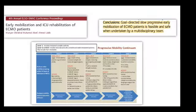In Qatar also, they followed progressive mobility guidelines, and it was achievable and feasible.